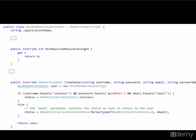Now, here's the important thing. There is a lot of logic here. So if I have a username, and the username equals some user, and password equals good pass, and the email equals an email, then the status of creating a membership is success. So every user in every test to create a good user has to provide these values, and somehow they magically are supposed to know that these are supposed to be the good values.